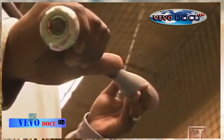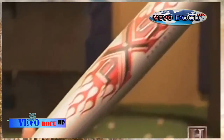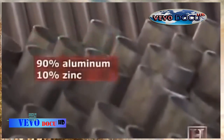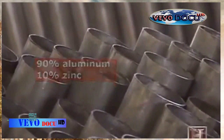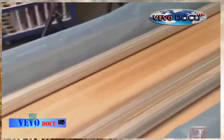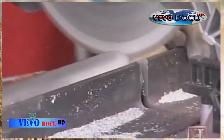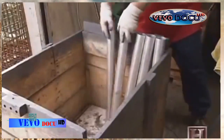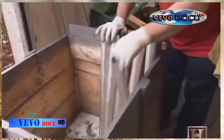The simple shape of the aluminum bat masks the precise science behind its creation. The aluminum has the strength-to-weight ratio that is probably the most advantageous of any of the metals. Anderson makes its top-of-the-line bat from an aluminum alloy with a touch of zinc that adds toughness and durability. The process begins with 17-foot-long hollow aluminum tubes. An operator saws the tubes to lengths ranging from 22 to 26 inches, depending on the final bat model.